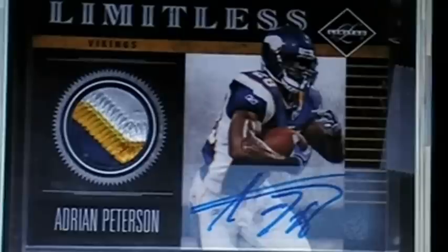I myself have a few Adrian Peterson cards I pulled myself and decided to keep just for the hell of it. There's a lot of people who went to the National Convention recently. You might have seen this card there on one of the tables, because it was actually there at the convention. Like I said, this video is about the Adrian Peterson MOJO collection that this particular dealer was selling at the National. A whole bunch of cards.